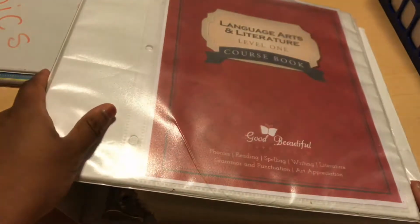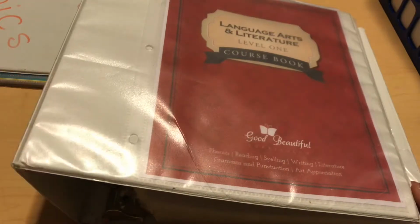We have started using The Good and the Beautiful Level 1 with David. Monique is still not done with her summer curriculum for language arts, so when she's done, I will start this book with her. What else has happened?